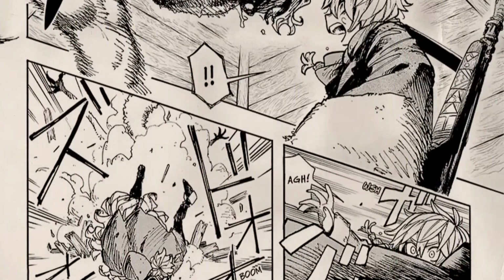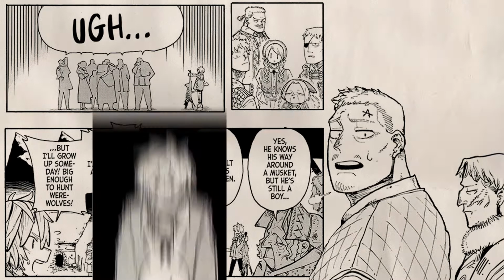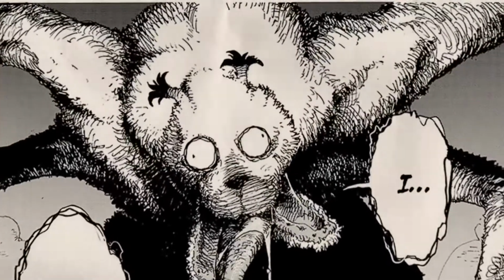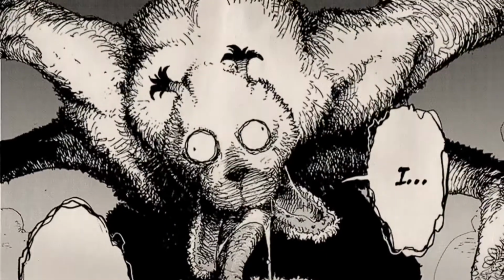The premise of the story is essentially this kid named Velo is being set up to join this guild of hunters, a hunters guild with people that hunt werewolves, monsters, and mythical creatures. From everything we've seen from the very first chapter, the main antagonists and monsters that the main character will be fighting are werewolves.